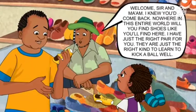And finally, the shopkeeper said, welcome, sir and ma'am, I knew you would come back. Nowhere in this entire world will you find shoes like you will find here. I have just the right pair for you. They are just the right kind to learn to kick a ball well. He was greeting Jen and her father to his shop like this.